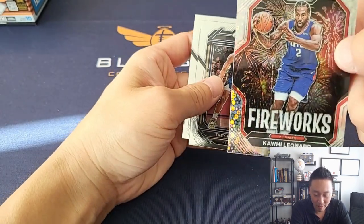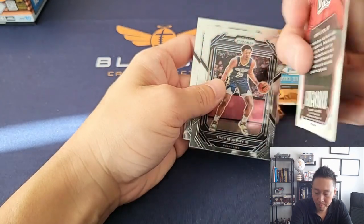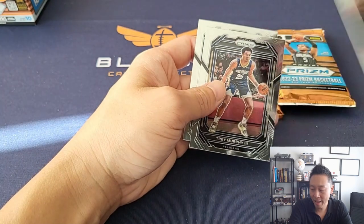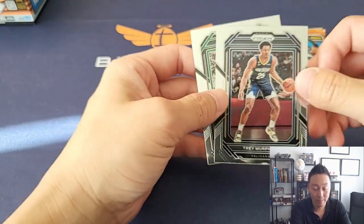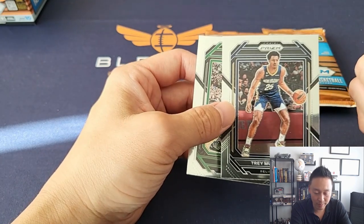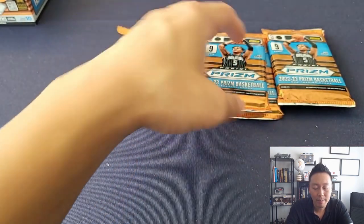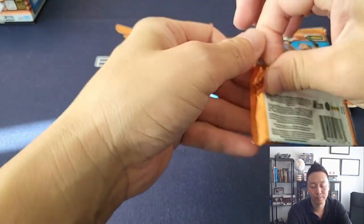And speaking of the Clippers, here is the other counterpart. Kawhi Leonard, fireworks, fast break, prism. This is not numbered. Pretty cool looking insert. Oh man, if Kawhi wasn't injured, I think they would have potentially made it past the next round. But you know, Trey Murphy got a Paul Pierce. Could have, would have, should have, right? Who knows?